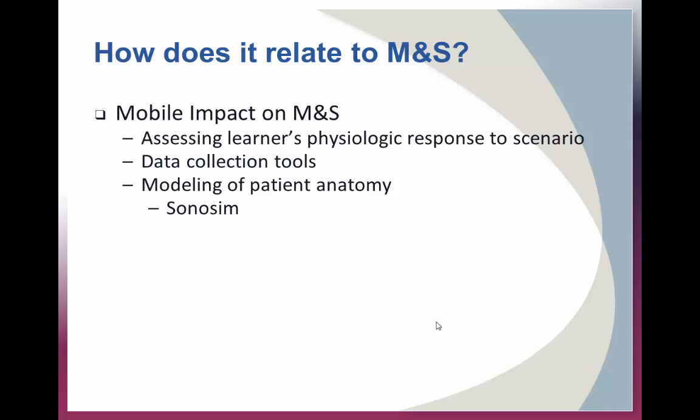And in this sense, the mobile technology can be used as a data collection tool. Mobile technology can also be used for modeling of patient anatomy, and there's a little clip that we can view here.